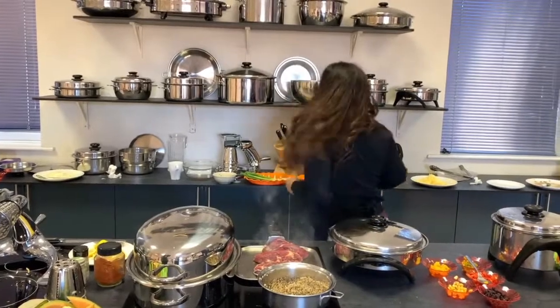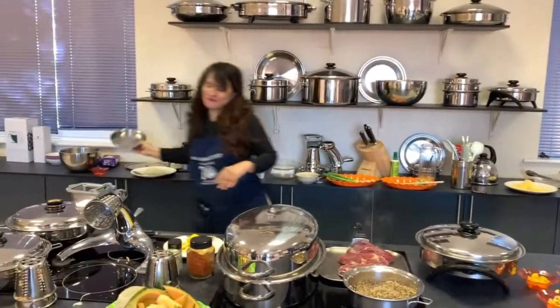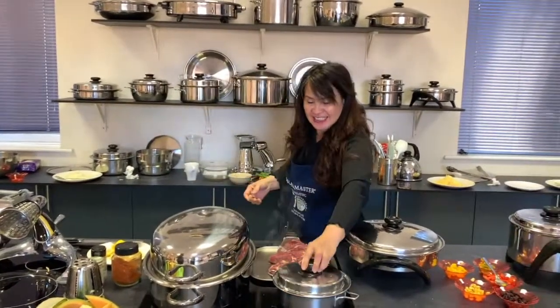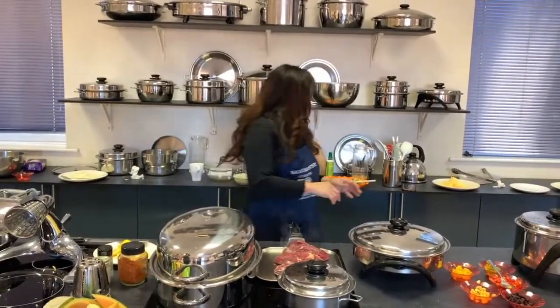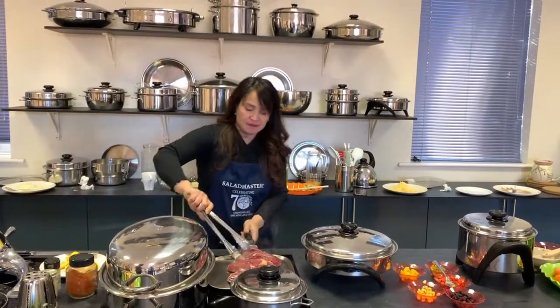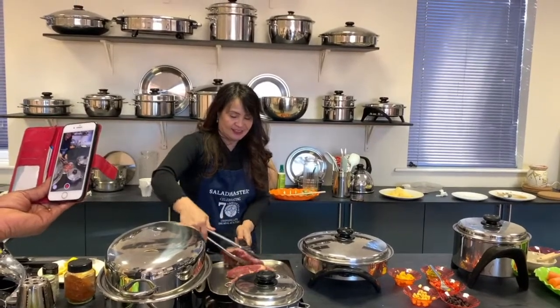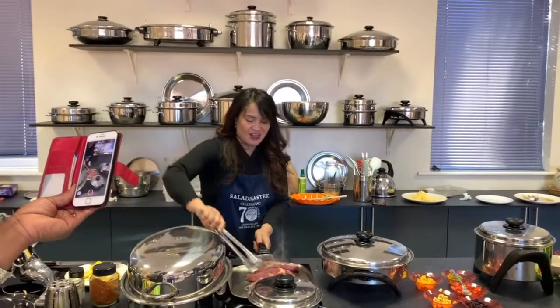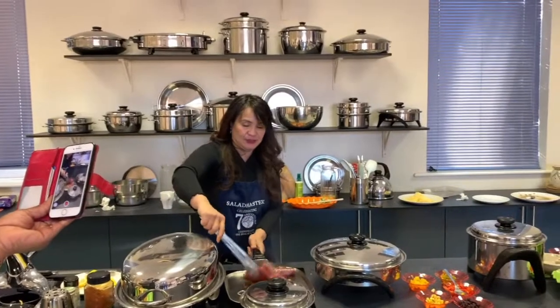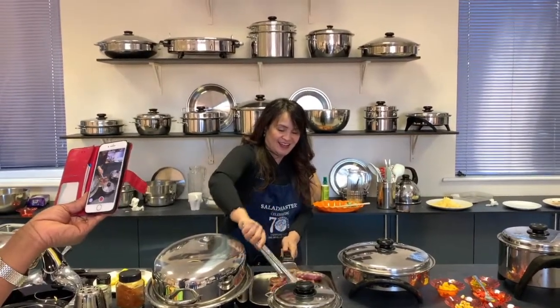I will just cover it. Okay, so we're done. 3 minutes now. So let's just flip this. The smell is so, so good. Look at that beautiful steak. Look at that.